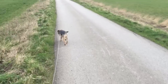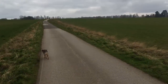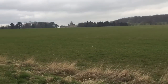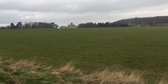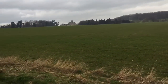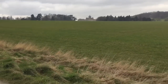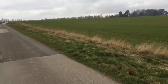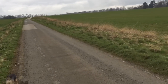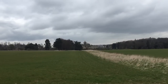We reckon this one could do another 5 miles. If anybody's been inside the house and gardens, do let us know what it's like inside, if it's worth a visit. I don't think it's quite castle-y. Or if anyone's done this walk, we'd be interested to know as well. There we go, last view of Castle Howard.